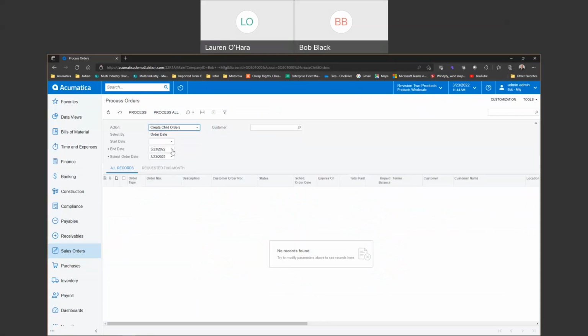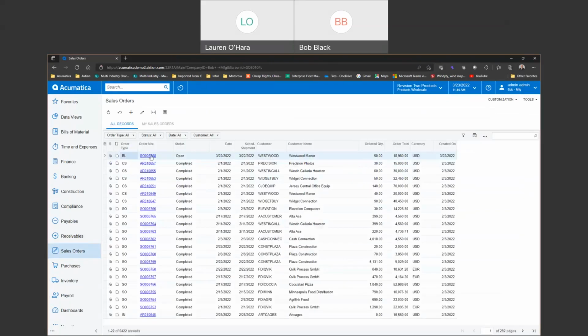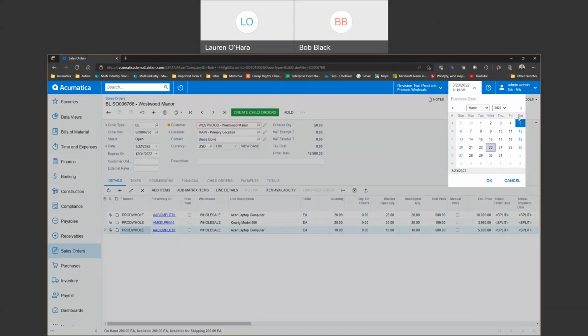Now it's asking for today's date, but we can set that to a certain date, like we had a couple of releases on 4-1. This is one place that you can go. And again, this is that automated screen where we can go and set this up ahead of time. So we can say we're going to do this periodically and get those child orders automatically created. We can also set today's date to 4-1.